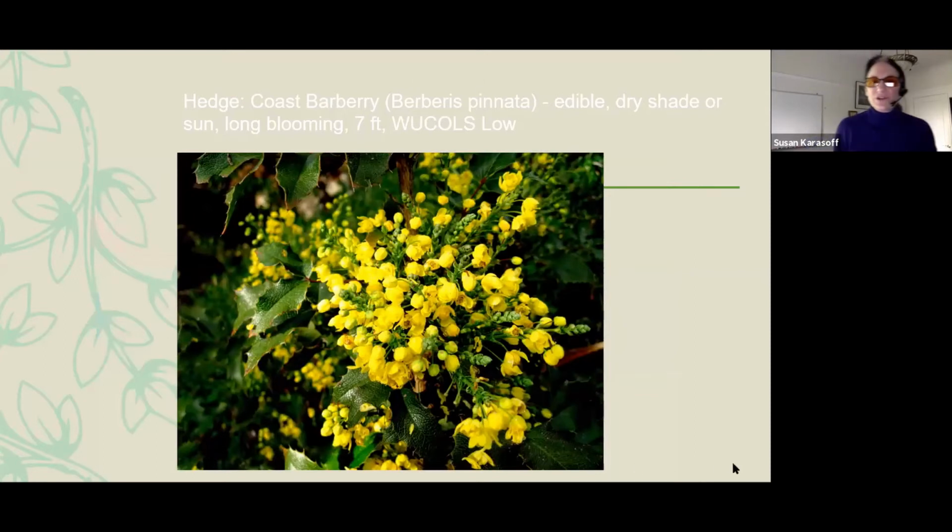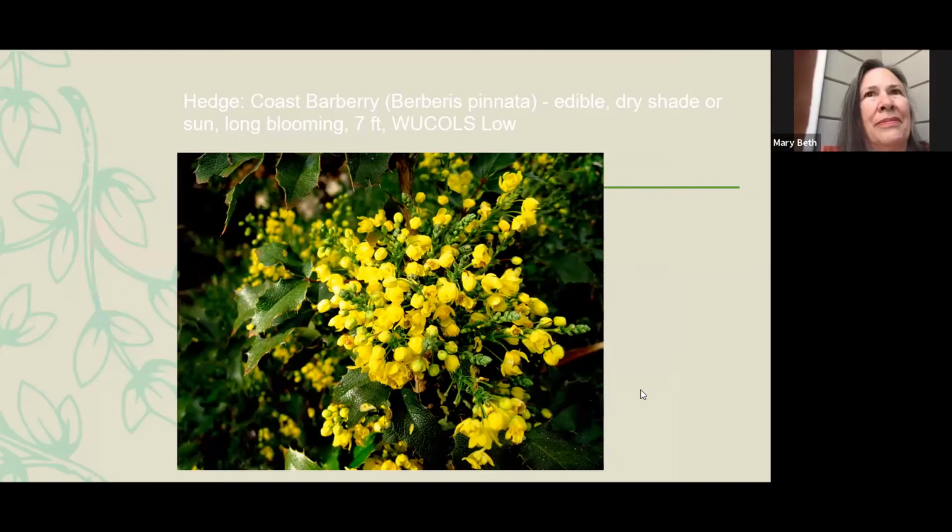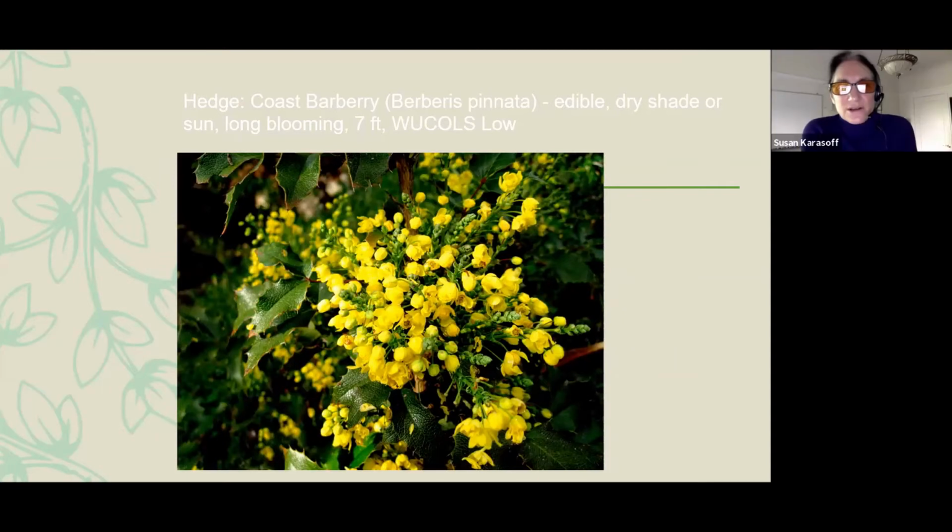The WUCOLS site is hosted by the University of California, Davis Division of Agricultural and Natural Resources. Many plants, both native and introduced, have been measured for their water use for different cities across California. And most cities require that plants in city-managed properties are designated WUCOLS low or very low. So the plants that I'll discuss here are WUCOLS low. So these plants, we'll start with the hedge plants.